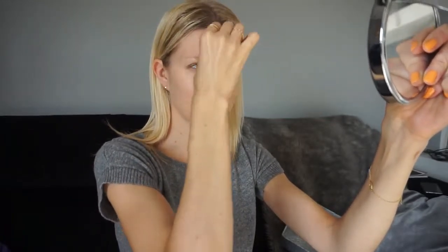I'm using my small beauty blender. Now what I do normally, I will spray the setting spray after this application of the concealers and foundation. It feels like the next step that I will take on my makeup will fix the base first, and then I will go on top with the other products.